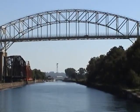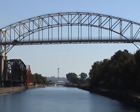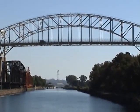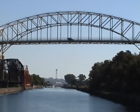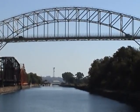Now, how people get over to that park on the right side is that when the gates of the Canadian lock are closed, they walk right across the gate. So you probably see them coming and going behind us. The other thing to watch for down here is it is salmon season.